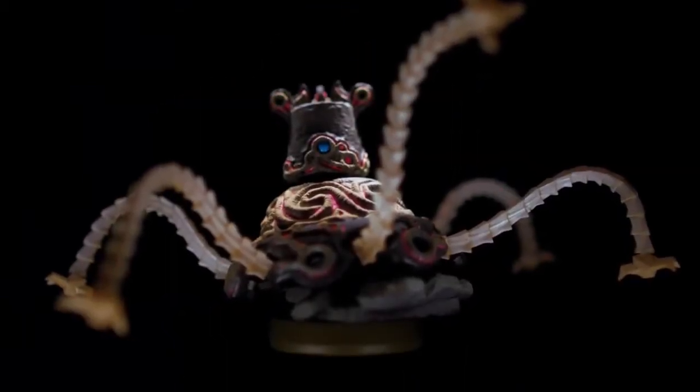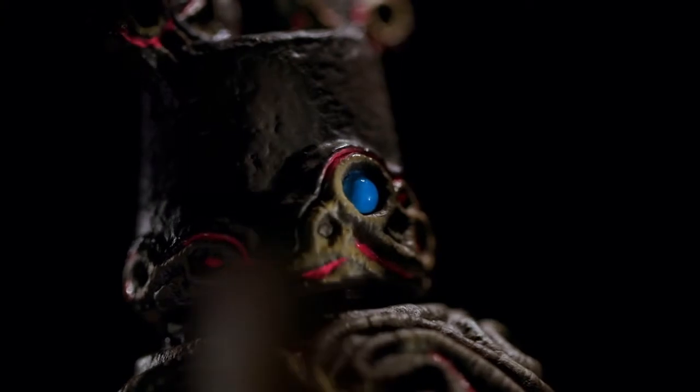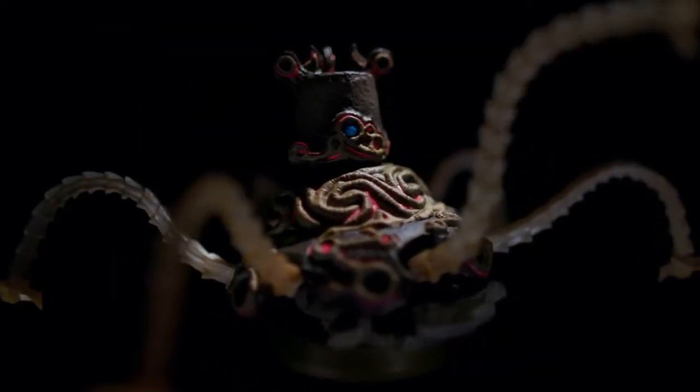Here's Link in that pose from the original trailer when he was fighting the Guardian. Also, we have the Guardian itself. This might quickly become my favorite amiibo. If I had to choose just one of these three, it would be this one.